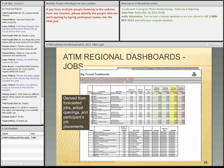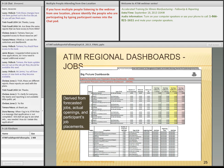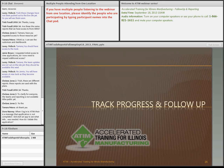And then we have regional dashboards for the jobs, and this information is gained from the forecasted jobs that you enter from working with your employers, the actual openings, and then the participants' job placements. So as you're looking at this, it should be an ever-shifting number depending upon when the information is being put into the system.